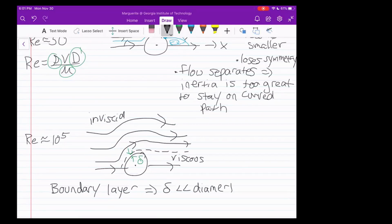I spelled diameter wrong. Diameter. It's much less than the diameter of the cylinder. So it's really, really thin. But as we know, it becomes really important because it creates that net force on the cylinder itself.